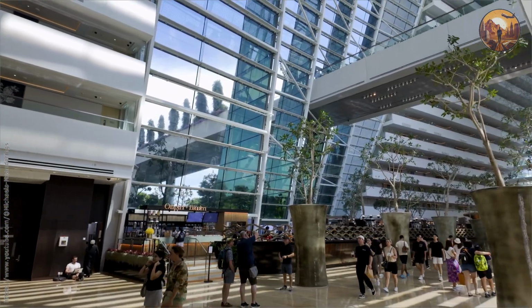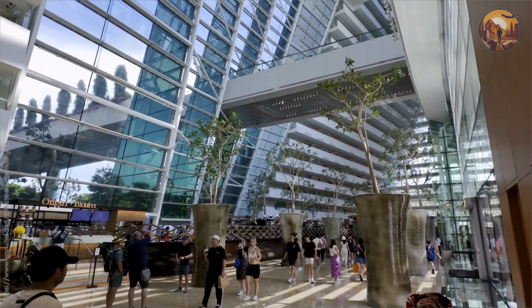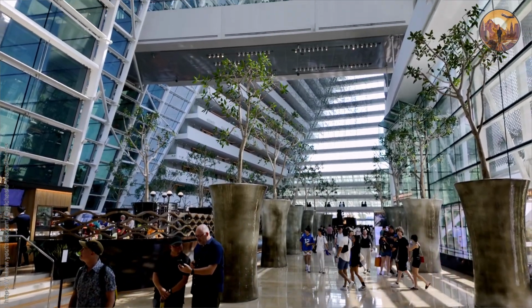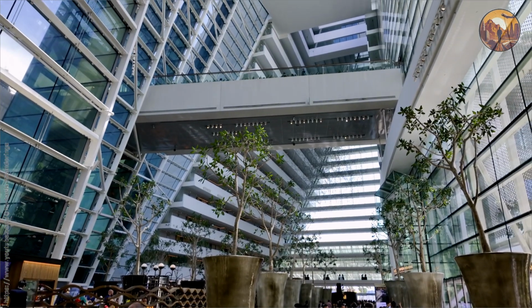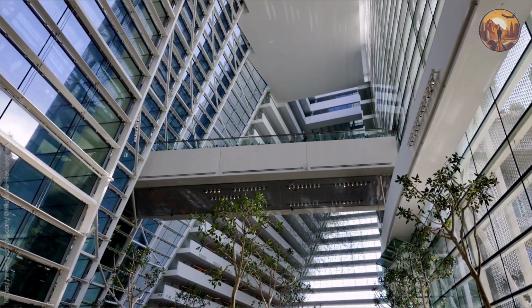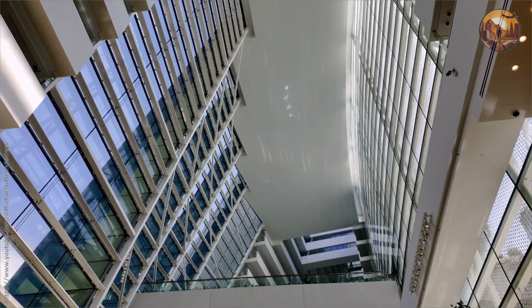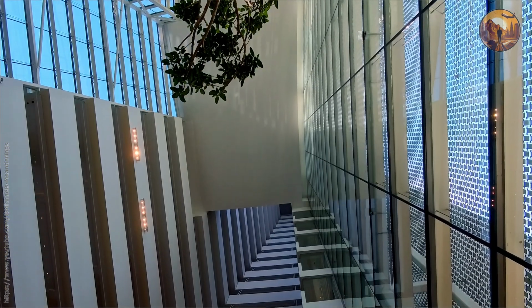Once inside, I was impressed by the architecture and the soaring spaces.